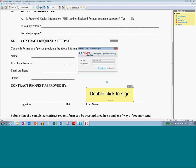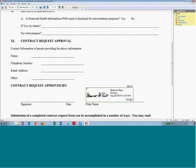These are options. Once I'm prompted to sign, the system wants me to prove my identity. So in my case, I'm just using a simple password. Again, for internal staff, you'd probably want to take advantage of your Active Directory credentials, and you have your first signature in the document. This was a pre-embedded signature field.